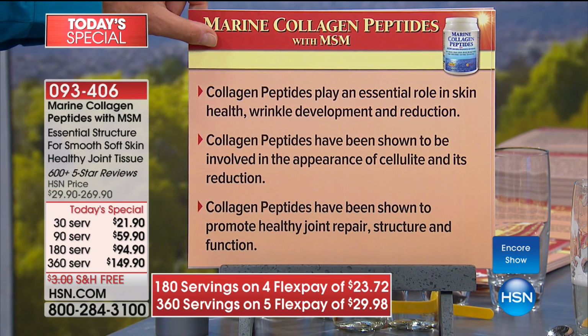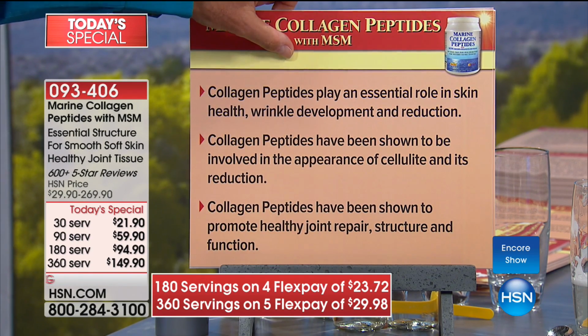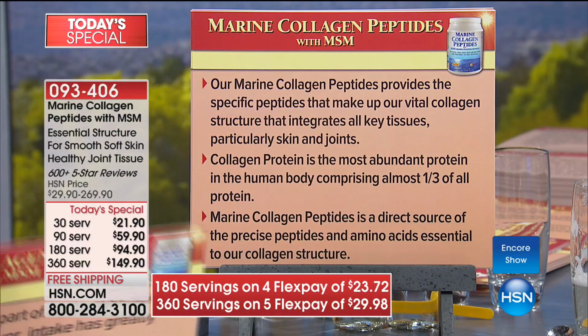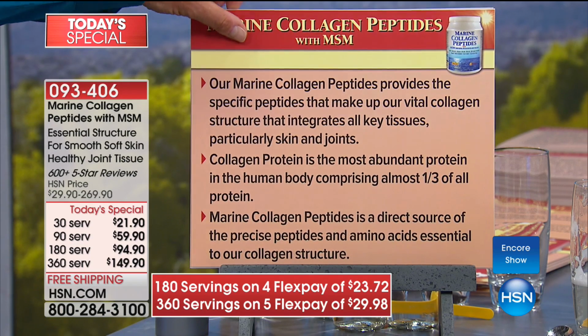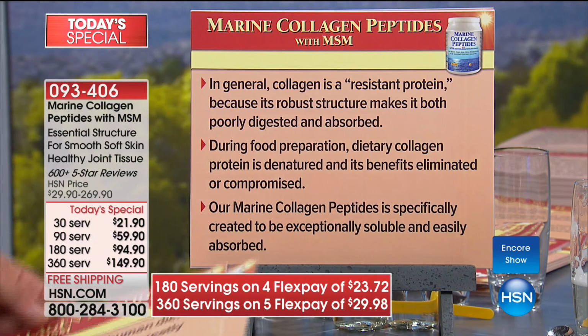So great. Collagen peptides have been shown to promote healthy joint repair, structure, and function. Our marine collagen peptides provide the specific peptides that make up our vital collagen structure that integrates all key tissues, particularly skin and joints. Collagen protein is the most abundant protein in the human body, comprising almost 1/3 of all protein. Marine collagen peptides are a direct source of the precise peptides and amino acids essential to our collagen structure.